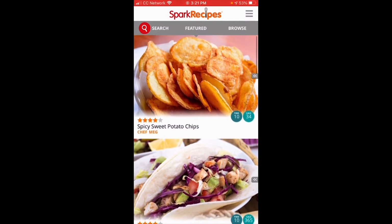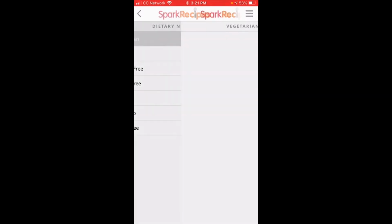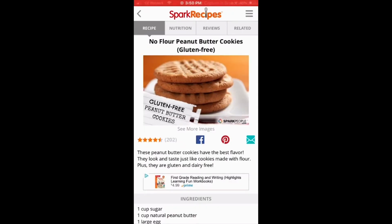It's kind of neat because you can go to the browse part and choose different things like dietary needs or categories. So you can look for things that are just vegetarian and it will give you options, but it is free, so that's why you see advertisements popping up. Using the Spark Recipes app, I'm going to be making these no-flour peanut butter cookies because they are gluten-free. I myself am not gluten-free, but I do have quite a few friends, and it would be nice to be able to bake for them. So they're not necessarily good for you, but they do have that gluten-free aspect that people might be looking for.